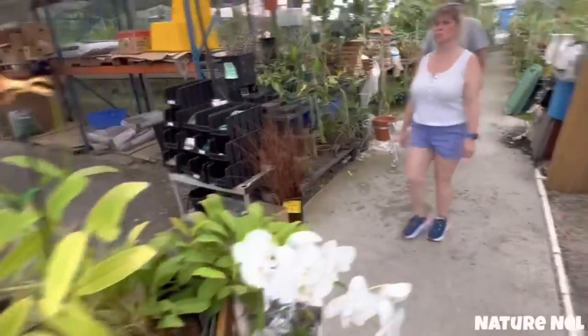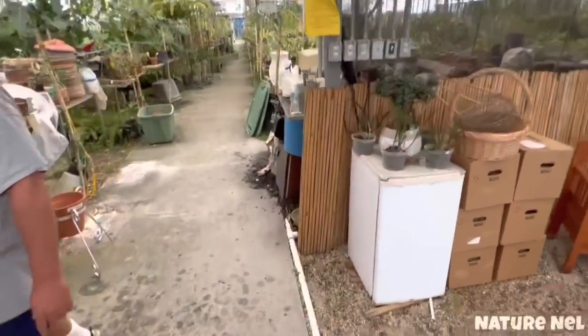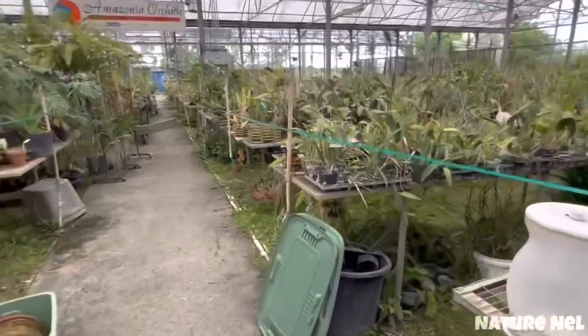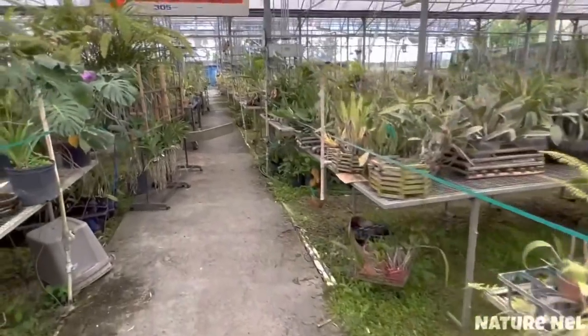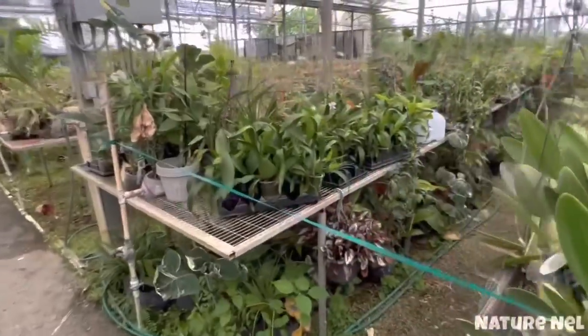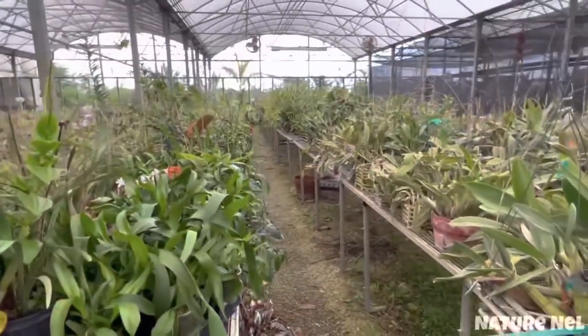More Schomburgkias. Today's Schomburgkia and Dendrobium Day. So happy Schomburgkia and Dendrobium Day. I claim it myself. And then back here, I brought you guys back here before.